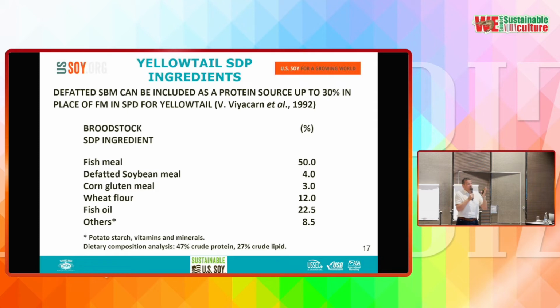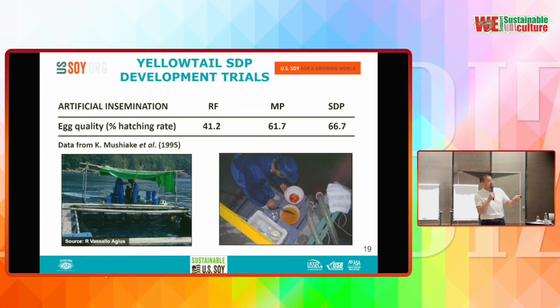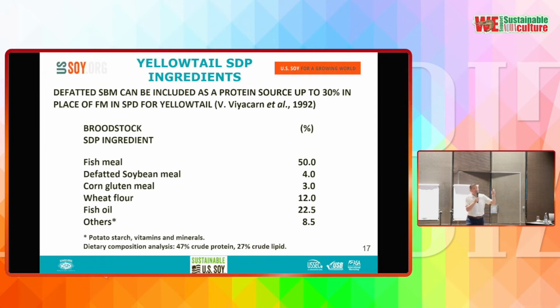What were the main ingredients in the soft dry pellet for yellowtail? And you can see here fish meal with a bit of defatted, oh, sorry, I want to go back, please. Can I? Okay, so fish meal, 50%. Defatted soybean meal, 4%. Also introduced some corn gluten, wheat flour, and fish oil. These are the basic ingredients of the soft dry pellet for yellowtail. This is in 1992.